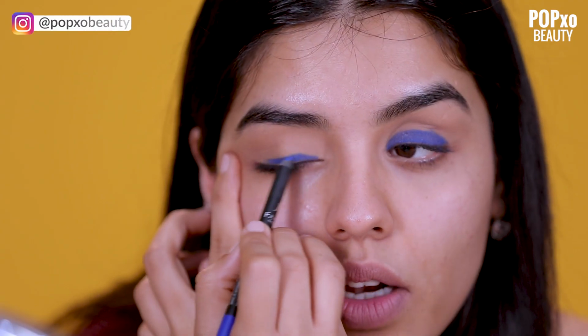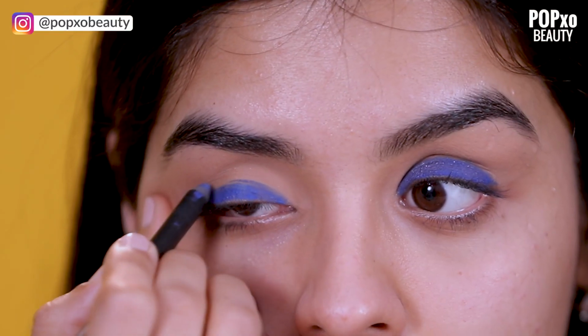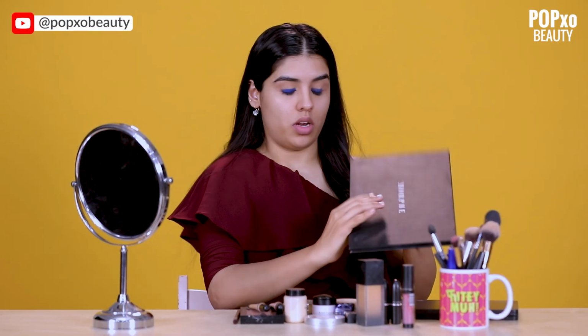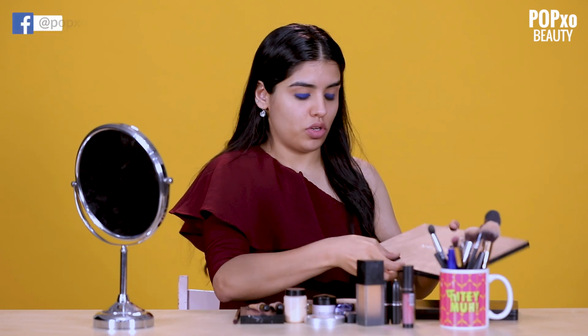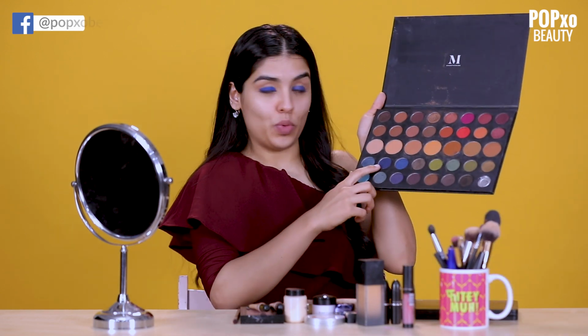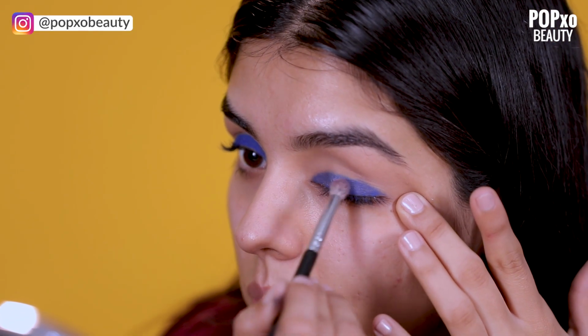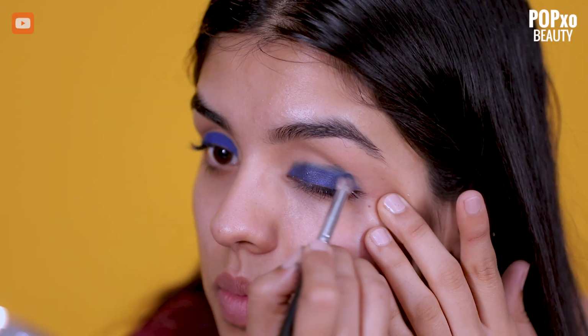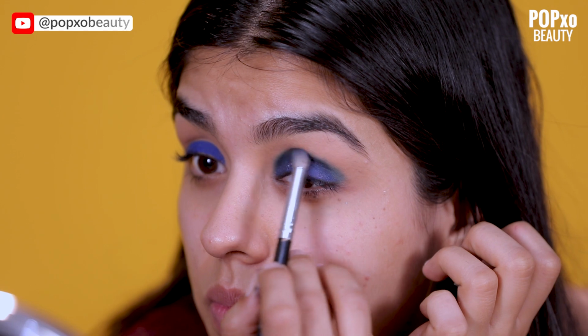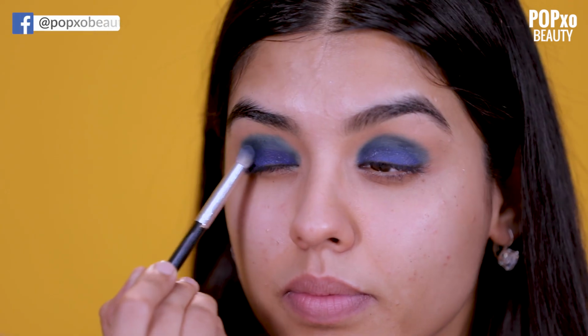So I'm only going to put this color on half of the lid and blend it out later. So yeah, I think this one looks fine. Now I'm going to use a darker blue color to make it look more like the sky in the picture. So I'm taking this blue and I'm going to smoke it out. So I'm just blending out the corners to make it look very smooth. I think I'm happy with how it looks right now.